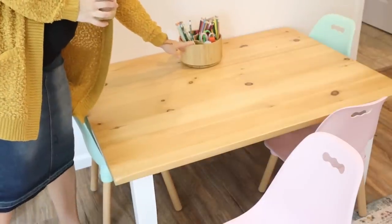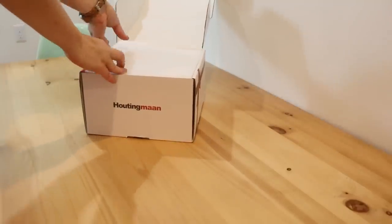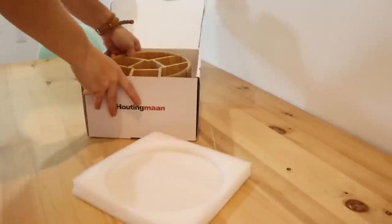Also, I got this little art caddy off of Amazon as well, and I like the fact that it's a Lazy Susan.